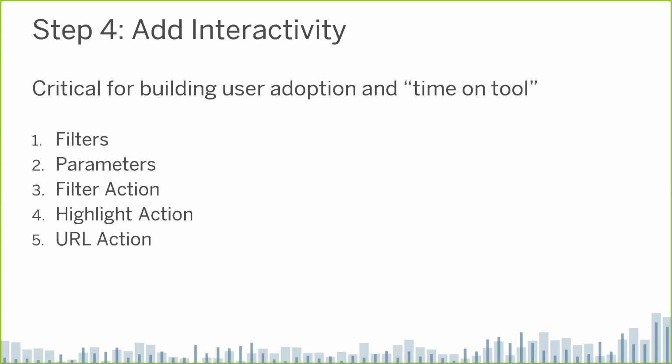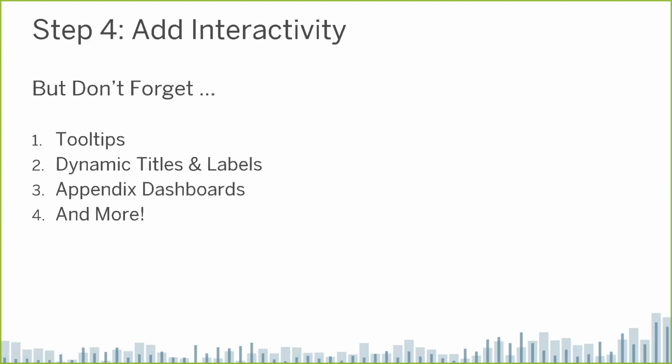But don't forget, it's not just these big ones here. There's other types of interactivity, making our tooltips less Tableau-y and more friendly, written in common English. Lots of cool stuff in there. Tableau 10.3 now has the ability to do data selection from your tooltips. That's more interactivity. Make your titles and your labels dynamic. Give context to your views based off of their selections.